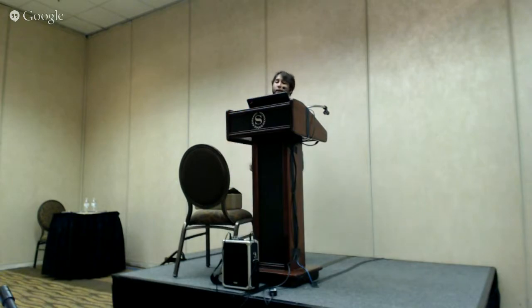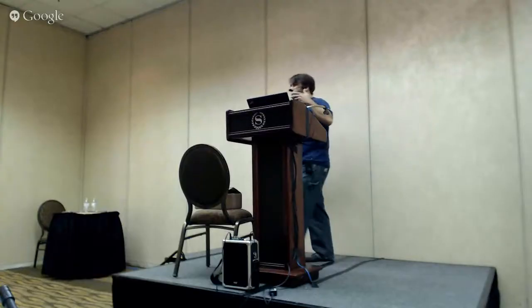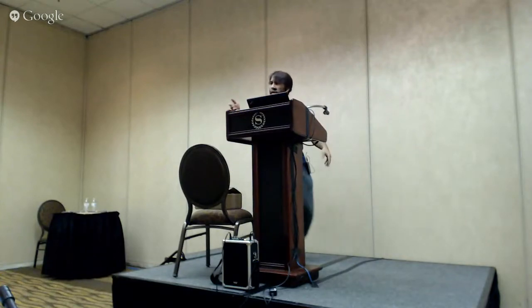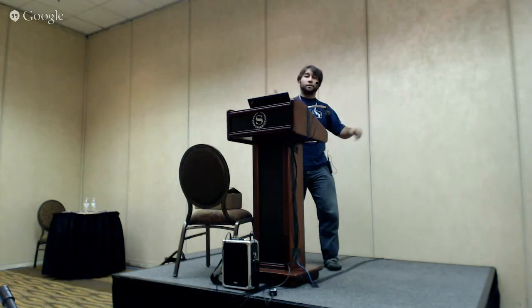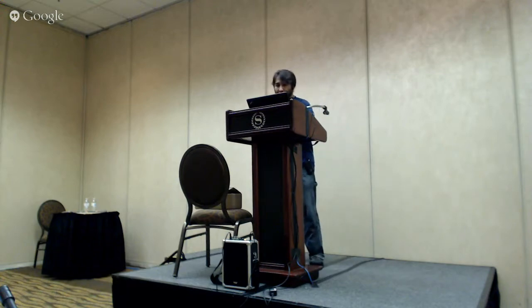Anyway, in the same vein, there's also MuseScore, which also does a lot of the same things that Rosegarden does. And I'm going to plead a little ignorance here in that I'm not sure what the advantages of one versus the other are. Anybody know more about it than I do that can tell me? Well, if somebody does, make comments on YouTube. We love reading those. I can't believe I just said that.